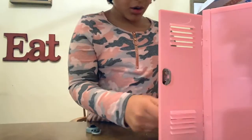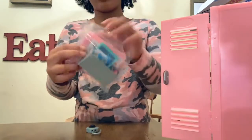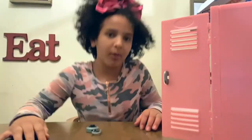Now, I'm gonna show you the blind bags. This is like the stuff to go inside the locker. I need some scissors. Hold on, where's the scissors? My mom's gonna help me open them.